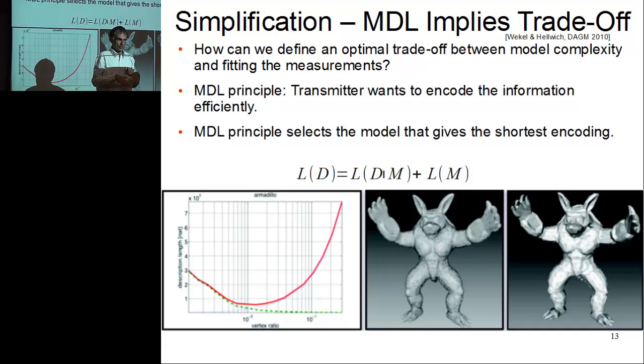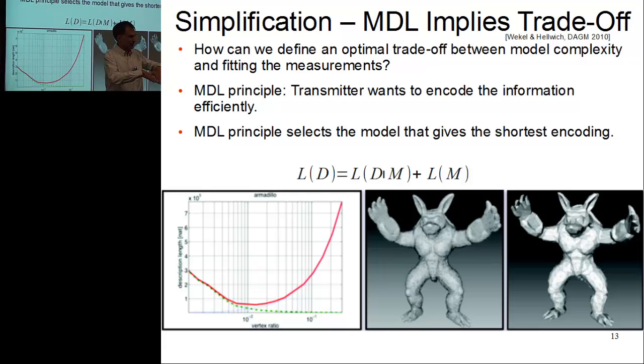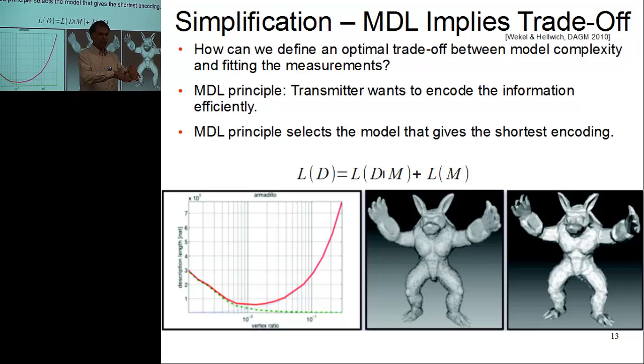Now imagine you are having a cloud of triangles, for instance, coming out of a Delaunay triangulation. Well, that's your data, and you can look at the coordinates of those points, and that has a certain amount of information coming with it, having a length. Then we wouldn't have a model at all.